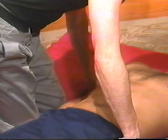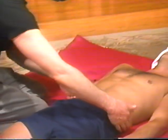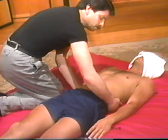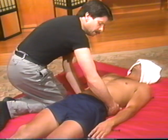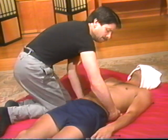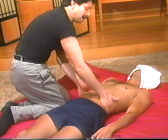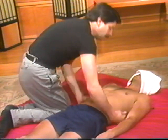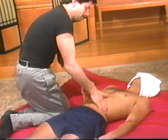Then, position yourself around to the side, reach underneath the body, and you're going to be stretching out the lower muscle in the back, which is the latissimus dorsi muscle, and pulling it up from the side. Just stretch it up once, twice, and three times.